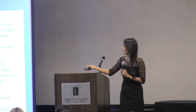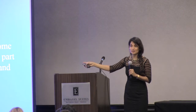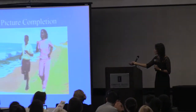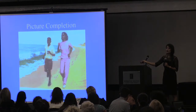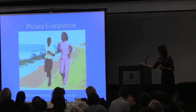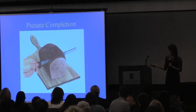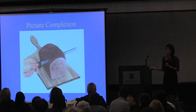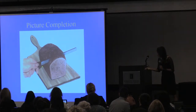I don't know. Okay. Then the next section is looking at a parietal lobe function. All right, this is easier, more fun, it's more interactive. Tell me what's missing here, quickly. Footprints, excellent. All right, what's missing here? The crumbs, you're a neatnik. Anything else? Quickly, what's missing? All right, what's missing is the serrations on the knife.